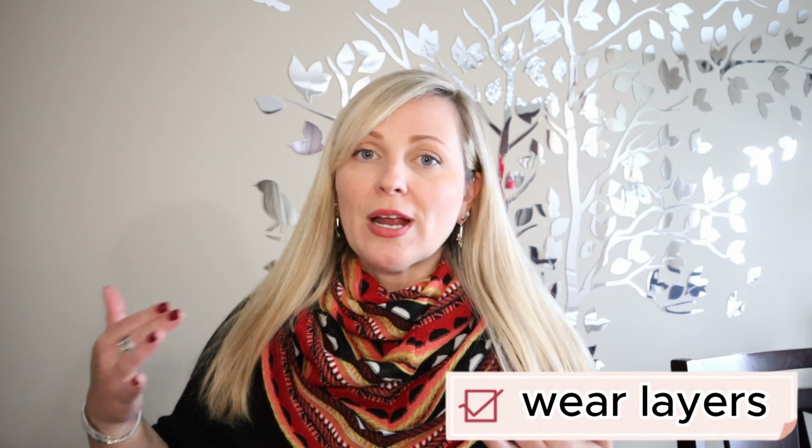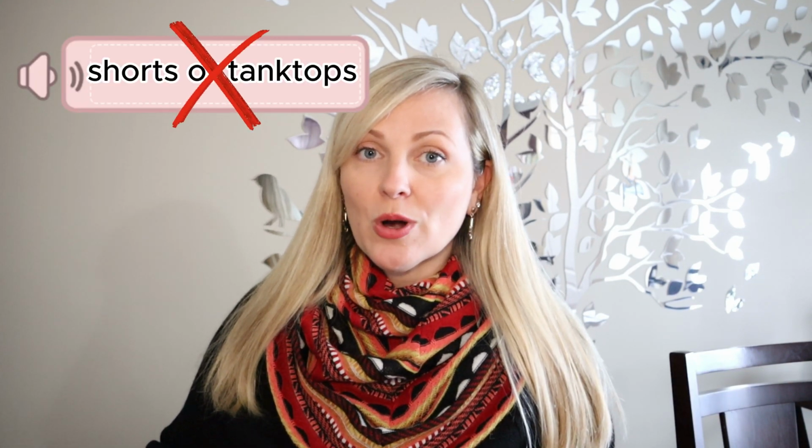Make sure you bring comfortable, warm clothes, maybe a sweater, a hat and gloves, but be prepared that it can rain out of the blue. I would not advise you to wear shorts or tank tops just because there could be bugs. You can be very uncomfortable, especially if you get burnt or you get wet.